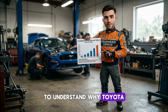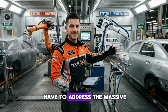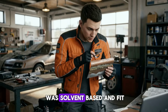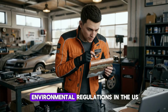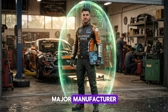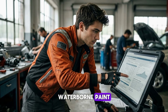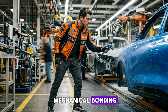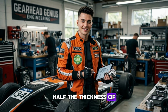To understand why Toyota paint is ruining so many ownership experiences in 2026, we first have to address the massive global shift in automotive coating technology. For decades, car paint was solvent-based and thick, providing a massive physical barrier against the elements. But to meet strict environmental regulations in the US, Europe, and Asia, Toyota and every other major manufacturer had to switch to water-borne paint systems. From a veteran engineering perspective, water-borne paint is an incredible achievement for the planet, but it is a disaster for long-term mechanical bonding. These modern coatings are significantly thinner, measured in microns that are often half the thickness of what we saw in the 90s.